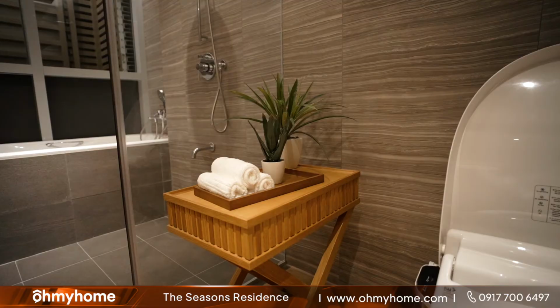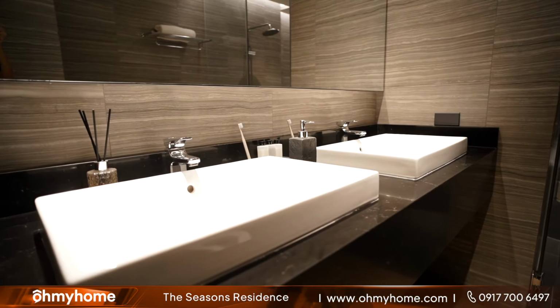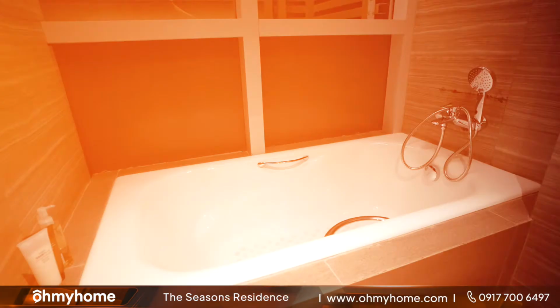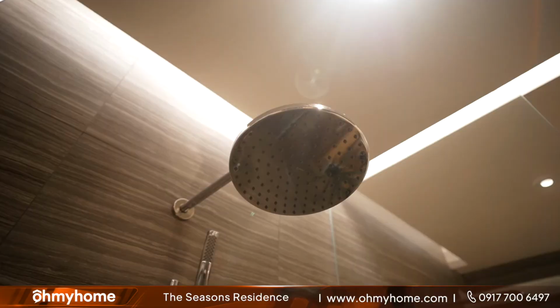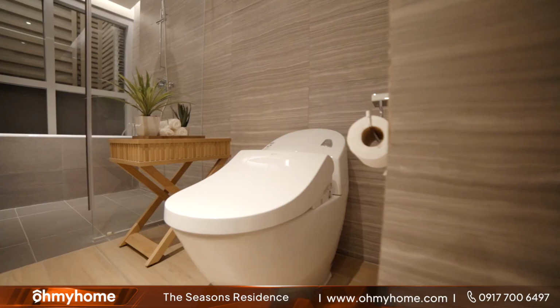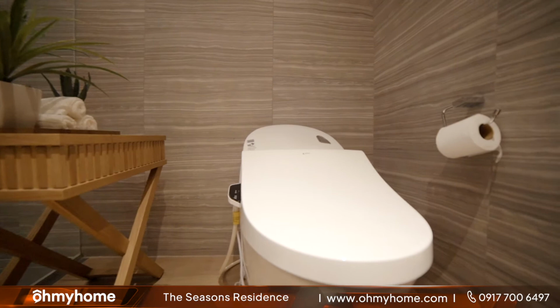From the walk-in closet, you can easily access the master's bathroom, which comes fully fitted with his and hers lavatory and vanity area, a bathtub, a separate shower area with enclosure, and a Japanese water closet with multifunction washer. Everything you would need in a bathroom and more.